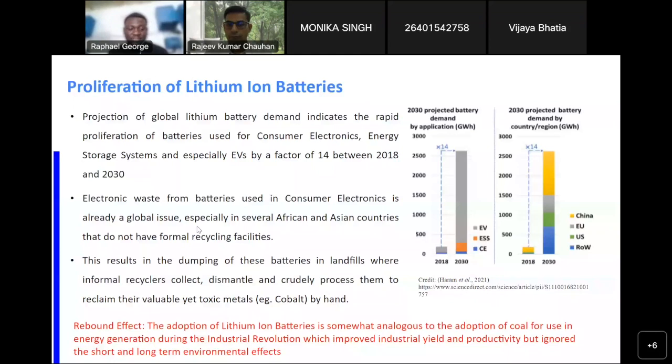Yeah, so the rebound effect. The adoption of lithium-ion batteries is somewhat analogous to the adoption of coal for use in energy generation during the Industrial Revolution. Improved industrial yield and productivity, but ignored the short-term and long-term environmental effects. Most of us have probably read about the Industrial Revolution and how coal, which is a fossil fuel, really changed the industries that we have in the West mostly, and increased yield. But then we ignored the short and long-term environmental effects, which still exist today, which we're still facing right now.